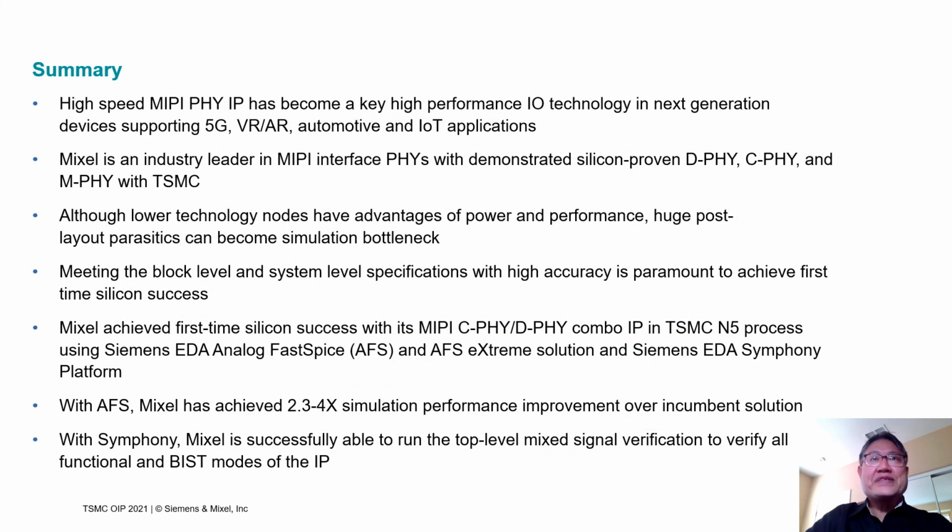Let me conclude the presentation with a summary. High-speed MIPI PHY IP has become a key high-performance I/O technology in next-generation devices supporting 5G, VR/AR, automotive, and IoT applications. Mixel is an industry leader in MIPI interface PHY with demonstrated silicon-proven D-PHY, C-PHY, and M-PHY with TSMC. Although lower technology nodes have advantages of power and performance, huge post-layout parasitics can become a simulation bottleneck. So meeting the block-level and system-level specifications with high accuracy is paramount to achieve first-time silicon success.